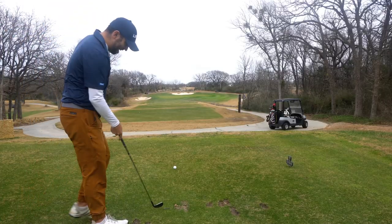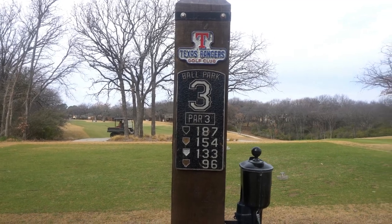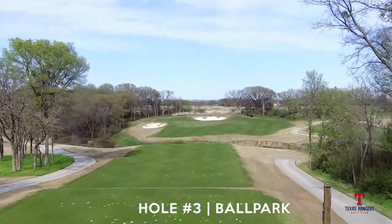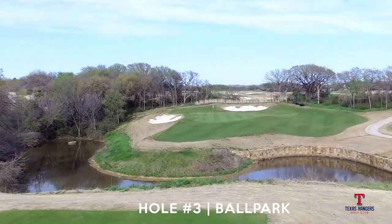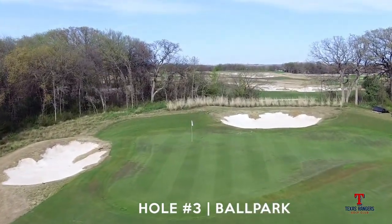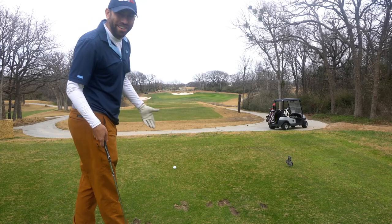So, bit of a decision here. When we played at Bear Creek, we didn't hit a single green in regulation on par threes. The wind is really stiff helping right now, and it's playing like 180, 175 based on what I'm getting off of my GPS. So, I really kind of want to hit seven, but I just really don't want to be short. So I'm going to take an easy swing with the 6-iron. Hopefully we can find the green.